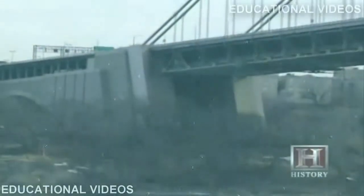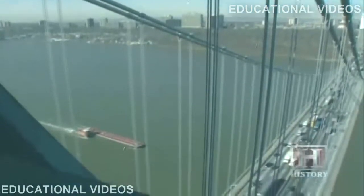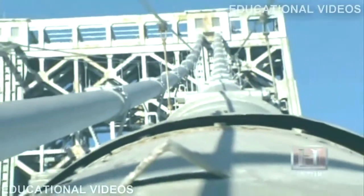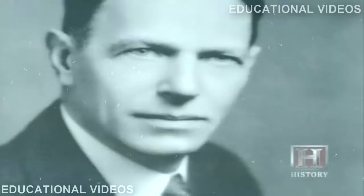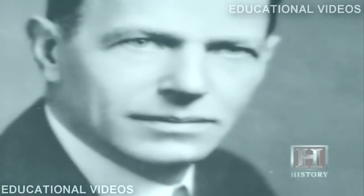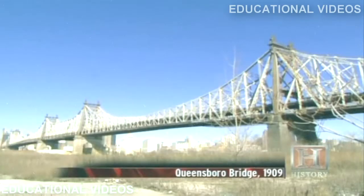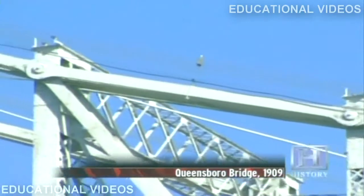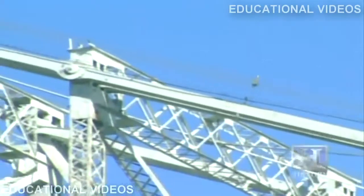With the anchorages in place, another group of workers began their job of constructing the four massive main cables. When strung between the two anchorages and over the towers, the cables would physically hold the weight of the road below. Othmar Amman and his design team debated what type of cable would best suit the GW. Early in the planning stages, steel eye-bars, which had successfully been used in the construction of the Queensboro Bridge, seemed a likely choice.